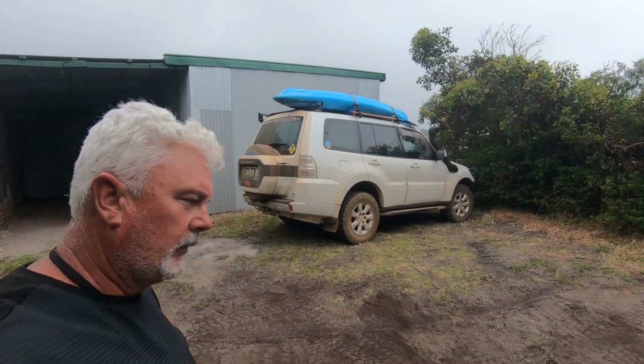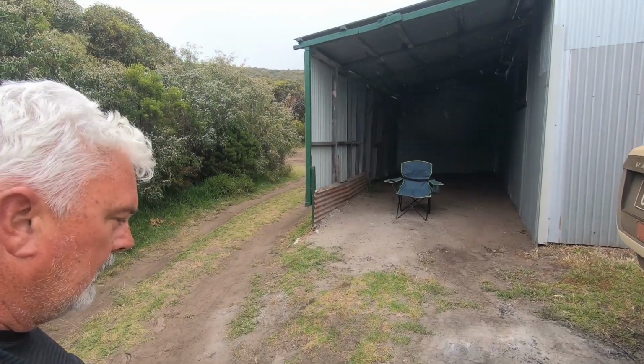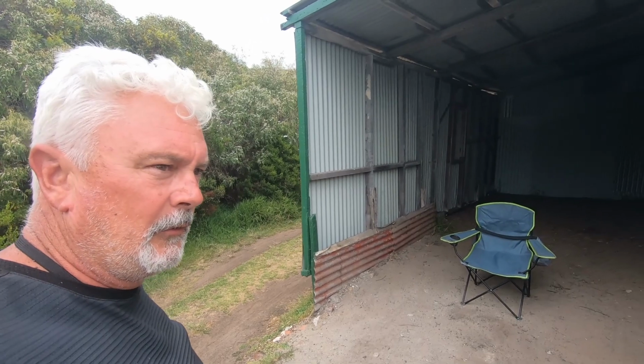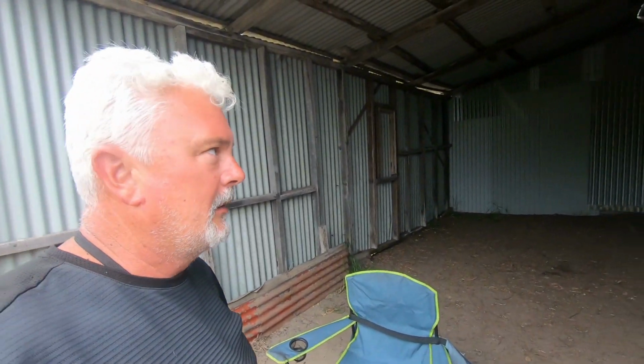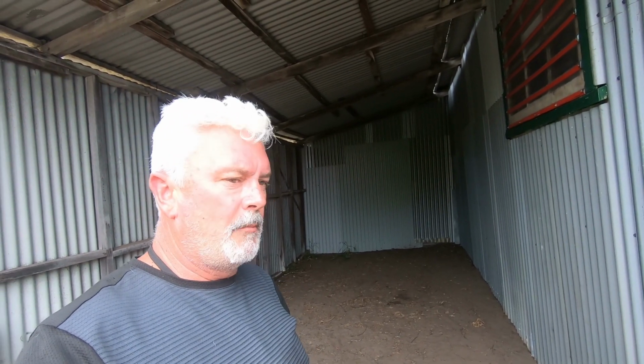Welcome to Bellied's Beach, folks. Unfortunately, just as I rocked up here, some drizzle started, so I'm pretty lucky, I guess, because I found this little tin shed. This will be good for the swag tonight. It's absolutely pumping full of people down here.